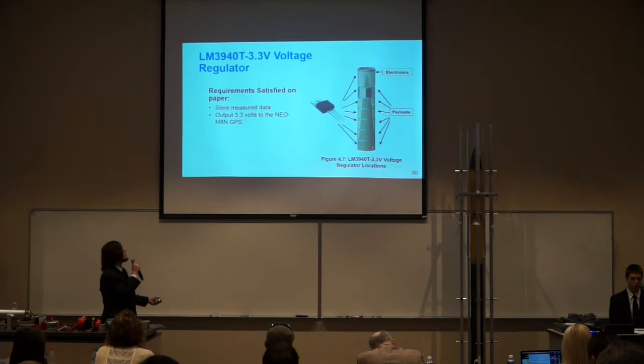Next, we have a 3.3-volt regulator. This is required to step down that voltage for the SD card breakout boards that will be shown later, as well as some of our other sensors, as well as the GPS and the radio.